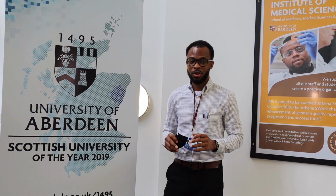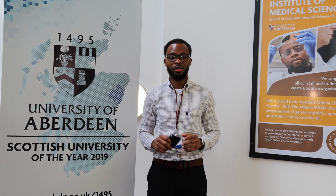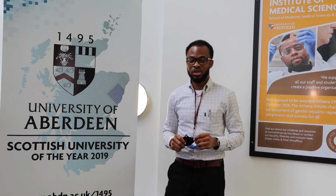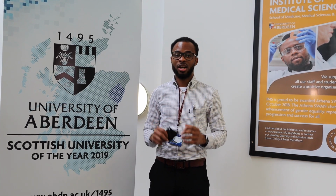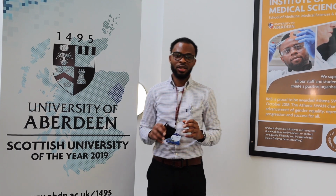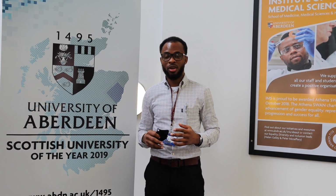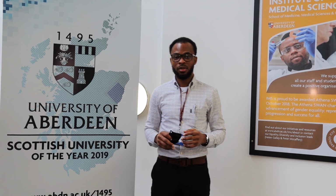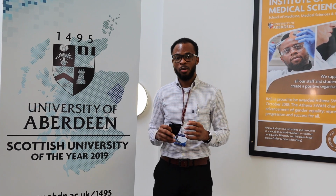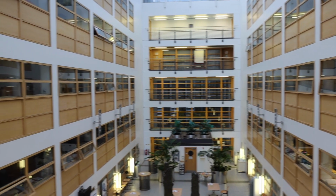As well as the IMS, it includes a state-of-the-art medical school, a large teaching hospital, the Institute of Applied Health Sciences, the Institute of Dentistry, and of course, the internationally renowned Rawat Institutes. The IMS is the largest research institute at the university. Here, you find a thriving community of researchers and support staff who work on cutting-edge biomedical subjects aimed at understanding how the human body functions.